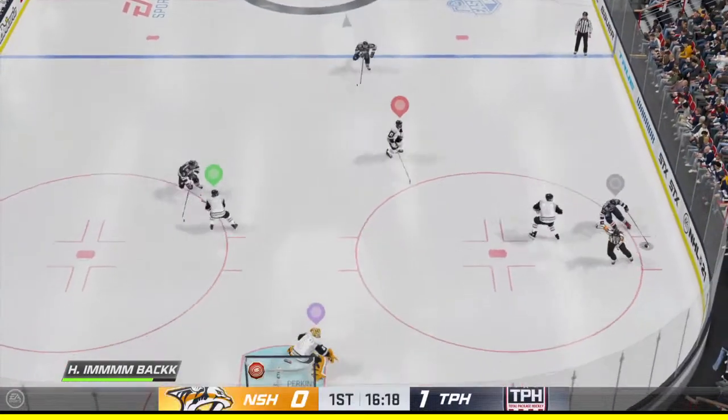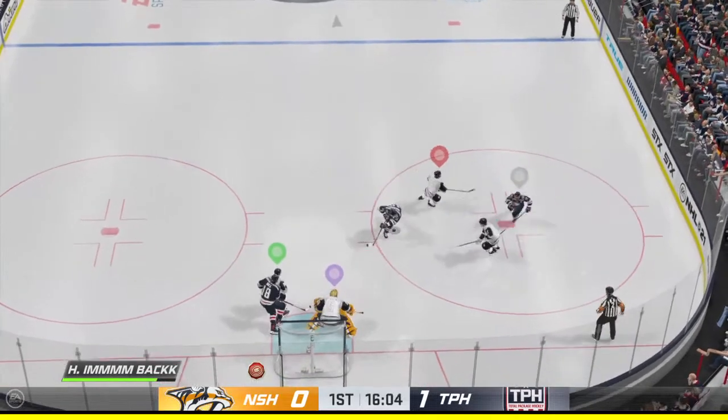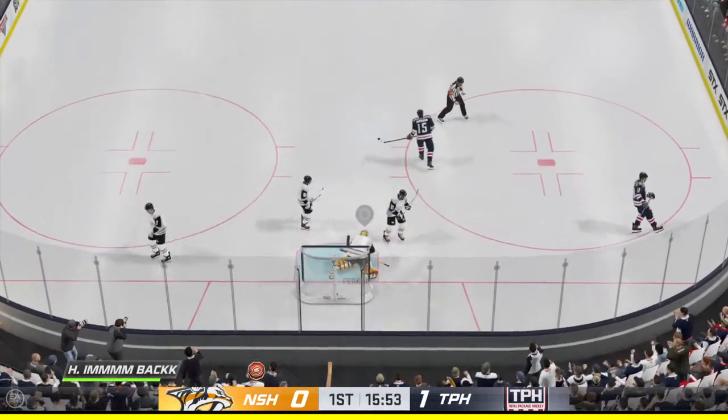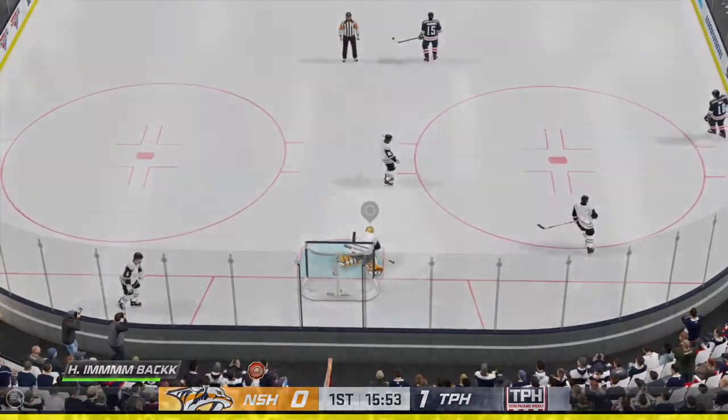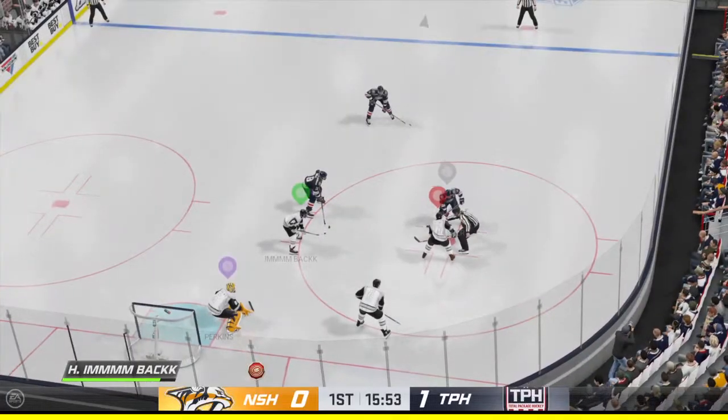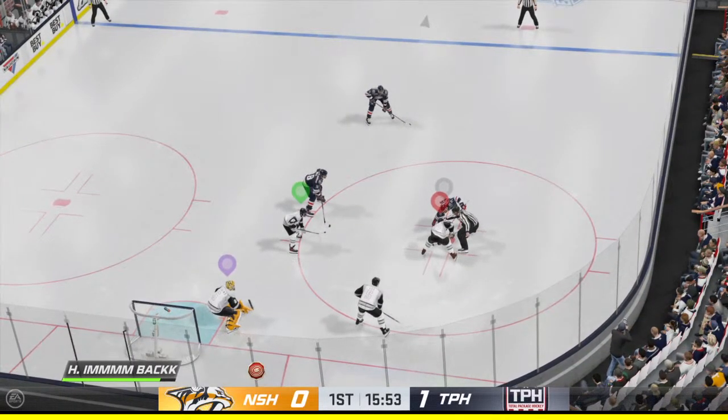Scored by number 77. Assisted. Moves it quickly over to Jackson. Stopped by the goaltender. Lots of hockey left to be played in this period. We've got a 1-0 hockey game thus far.